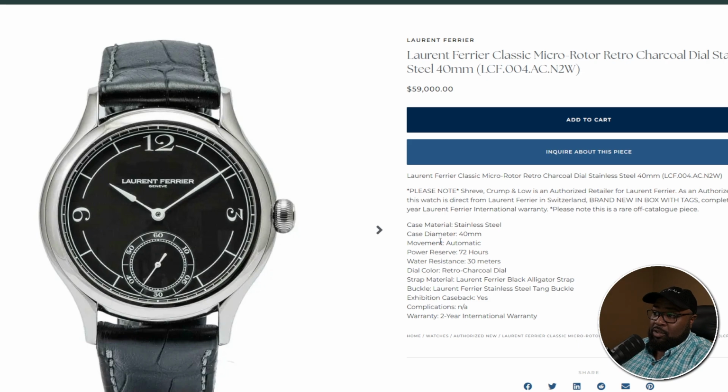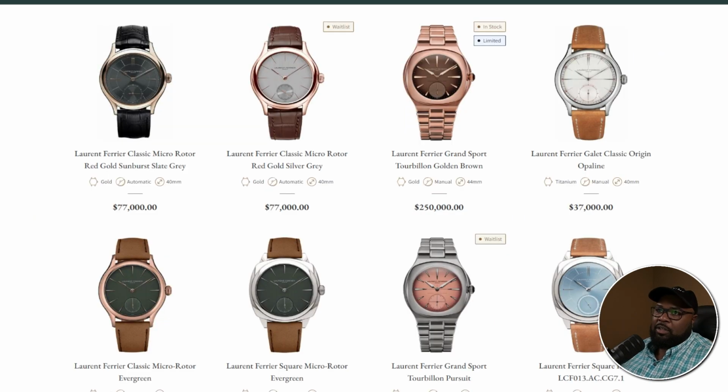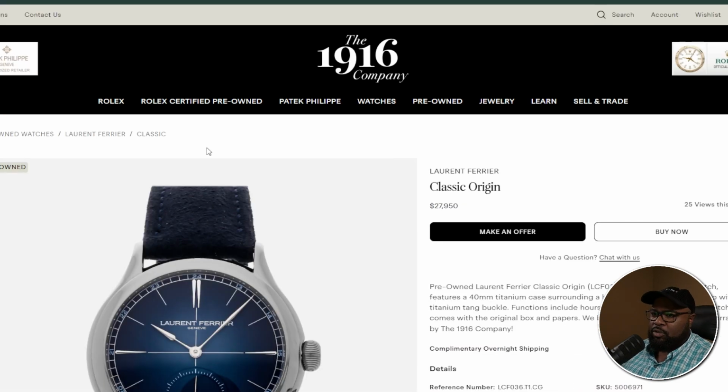So please note, this is a rare off-catalog piece. It's higher than where I tell people to normally go into micro-rotors from Laurent Ferrier, but it's an off-catalog piece. I'd definitely reach out to them, because the retro style you see on the square pieces, I haven't seen it on this classic case before. So maybe it's a one-off or a one of few. I think a very good piece to check out at $59,000. Let's keep it going.